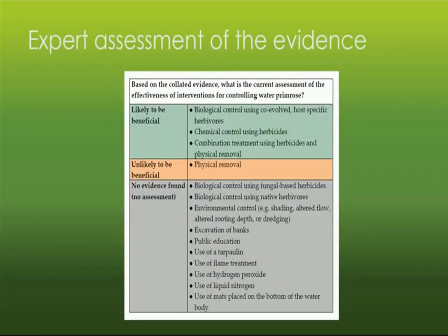If you look inside What Works in Conservation, which hopefully you have as it's knocking around, you see tables like this for each different threat. Here the threat is the invasive species water primrose, and this is a list of all the possible interventions that we've thought of that you could try and carry out to reduce it. It's been through an expert assessment process, and it's put these different interventions into different categories. So there are 3 things that we think are likely to be beneficial for reducing water primrose. So chemical control, biological control. Physical removal has been assessed as unlikely to work, and then there's a whole bunch of things that we don't have any evidence for. And this is a pretty common state of affairs. There's often a lot of interventions that don't have evidence.